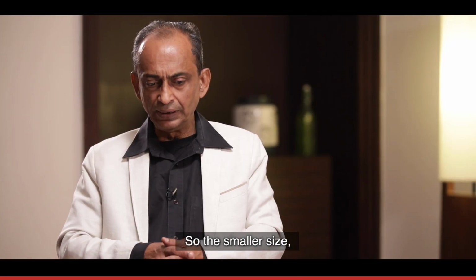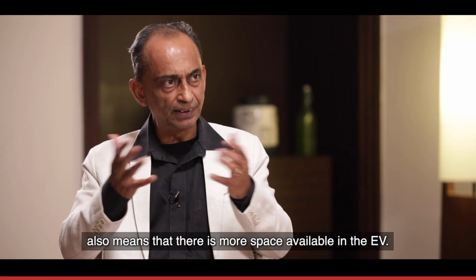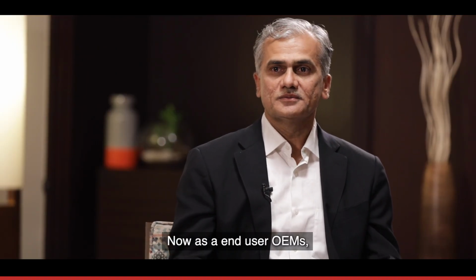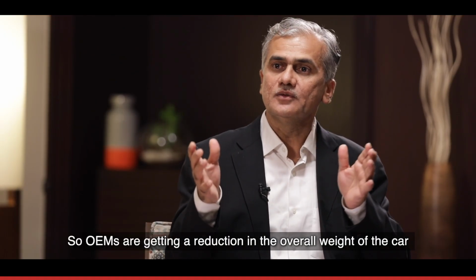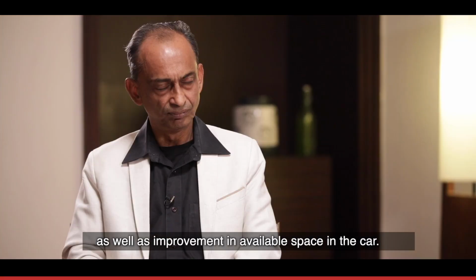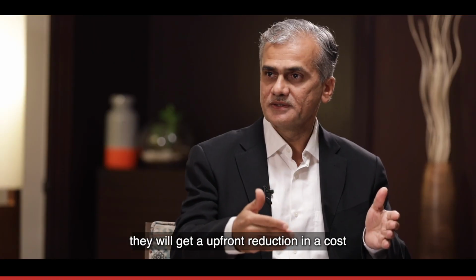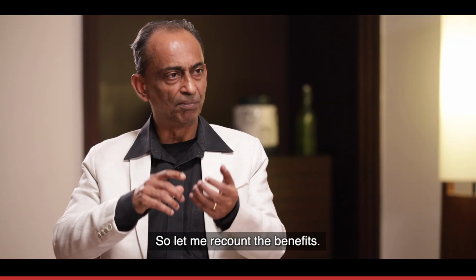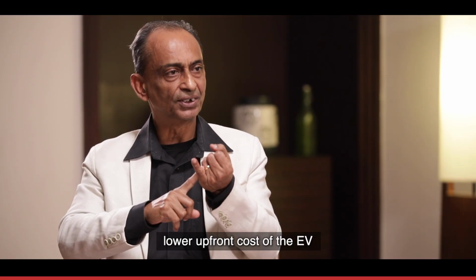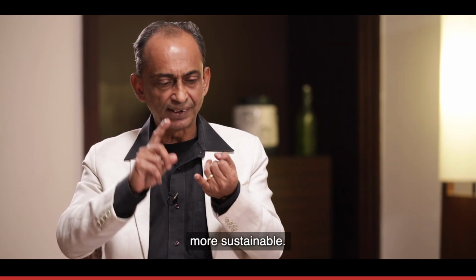Yes, absolutely. So the smaller size, the lesser weight of this entire powertrain unit also means that there is more space available in the EV? Yes. Now, as an end user, what are OEMs getting out of it? So OEMs are getting a reduction in overall weight of the car, as well as improvement in available space in the car. Whereas EV owners, they will get upfront reduction in cost, as well as they will get improved range. So this is the advantage. So let me recount the benefits. Lower upfront cost of the EV, higher driving range, more space in the car, more sustainable.